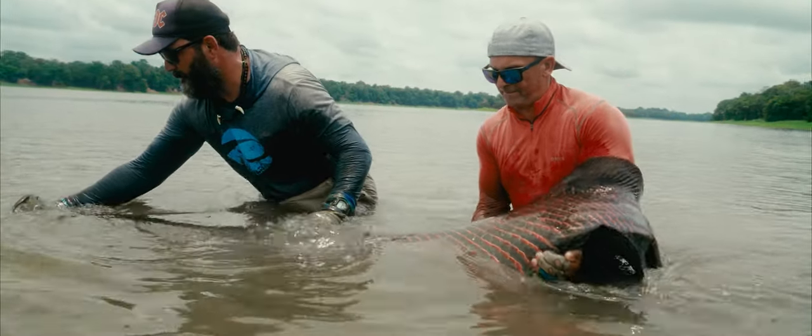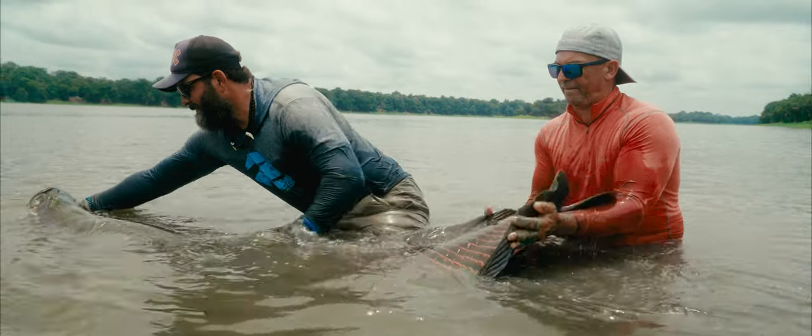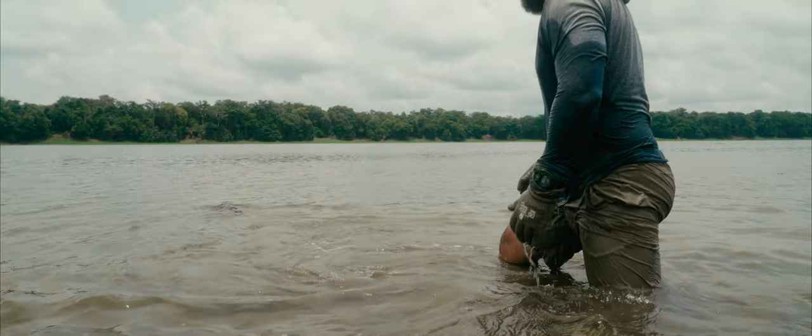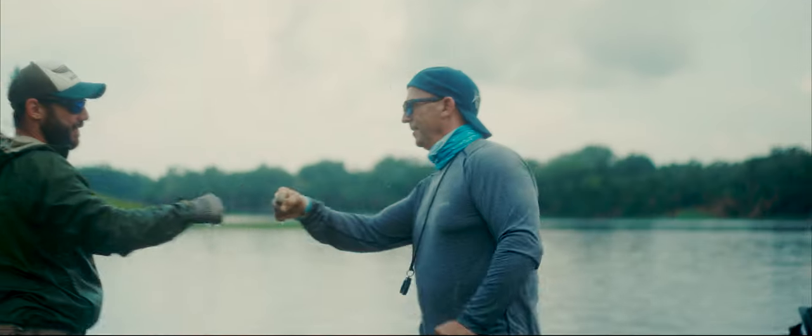Most of us just want to get that eat, those jumps and the spectacular thing, and then land them and just put them back in the water. And that makes them the perfect species to fish for in the jungle.